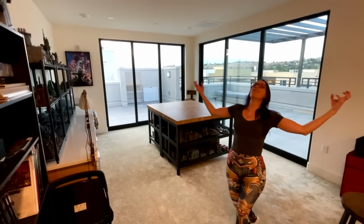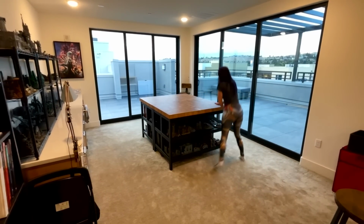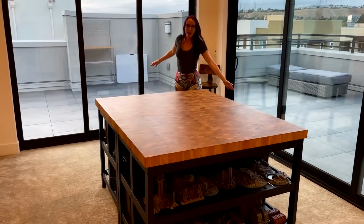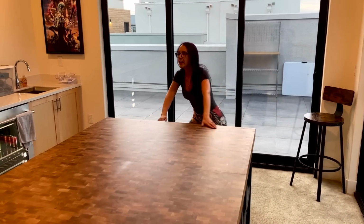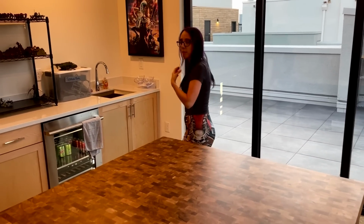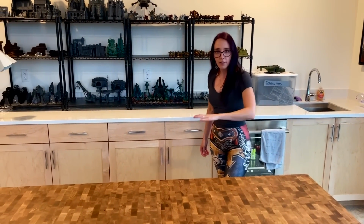Welcome to my wargaming room. I have a wargaming table and I'm so happy about it. This has been a long time coming, you guys. It's been a long goal of both myself and an even longer goal of Chaos Cultist to actually have a table that is large enough to play Warhammer 40,000 on in our own home. And now we actually have space to do so. We have an entire room dedicated to it.